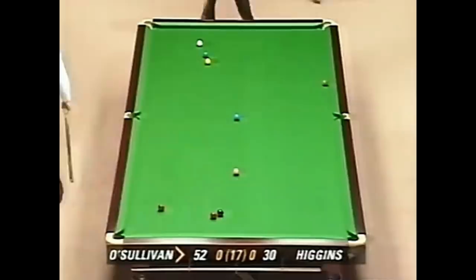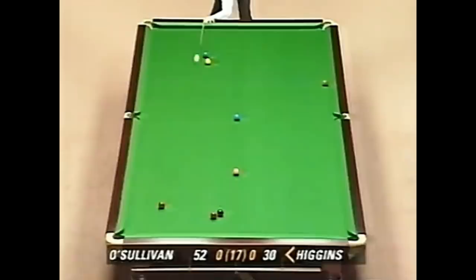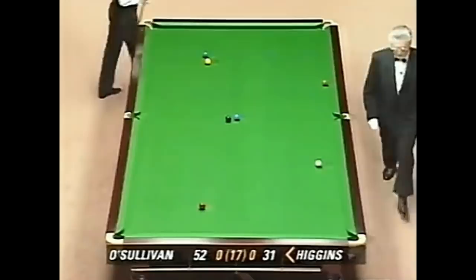Well, it was a bad shot. He certainly should have made sure the red wasn't going to kiss the brown. Confidence, and knew he was going to split those. But that previous shot from Ronnie didn't do himself a lot of harm by putting the brown against that side cushion. Johnny's going to need that to go on and win the frame at one visit.